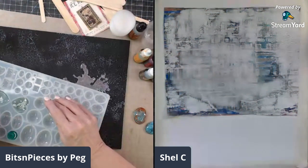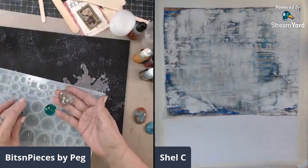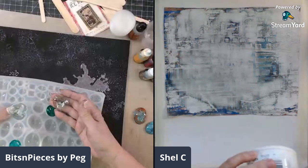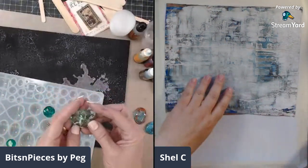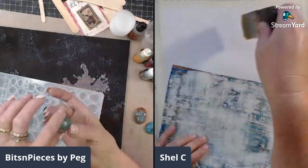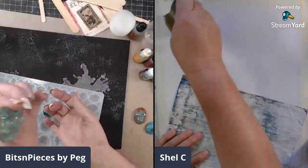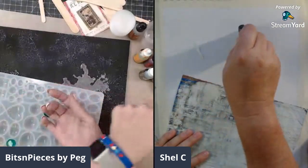These are done with alcohol ink, and you can see that you get a much more glass-like appearance with the alcohol ink. And I have two of these, so I can glue them. Actually, I can put a catch down through the middle, and I can glue those back to back, and I can make a really cool piece, really cool heart out of that.